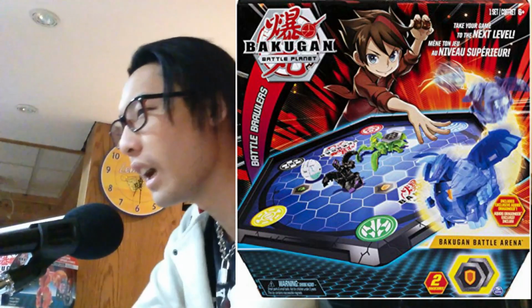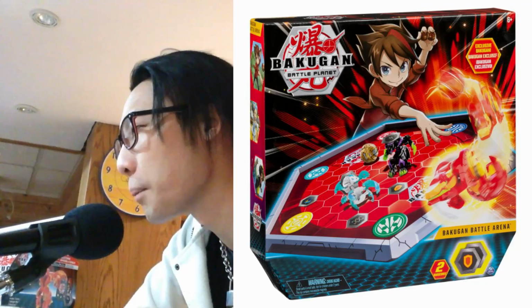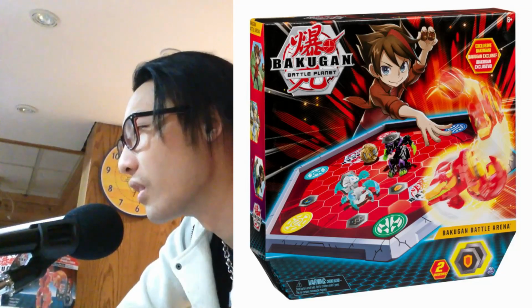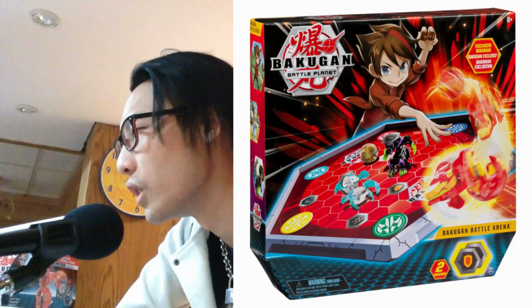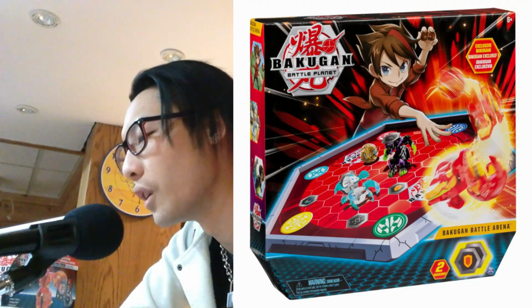And I believe that they had another arena. It was the red arena, and that was like the Pyrus Phaedrus core. That was the exclusive Bakugan, Pyrus Phaedrus, for the red arena. But people only bought the arenas for the exclusive Bakugan. The arena designs themselves are kind of crap.